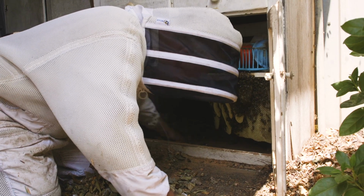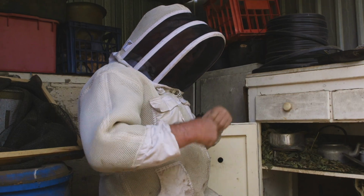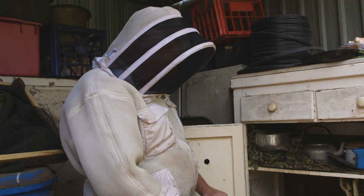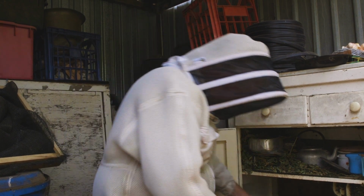Nice and warm under there. It's amazing how much warmth they produce. Incredible. They are so fascinating. They create all that warmth just by rubbing their little wings together and all buzzing and carrying on. It's unbelievable. I think Mother Nature's pretty fascinating, really, isn't it?